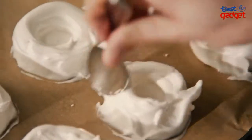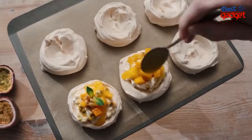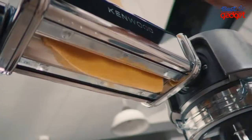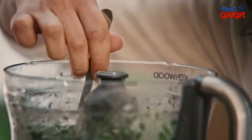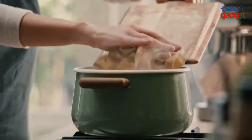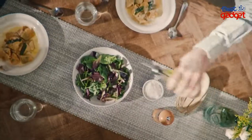When you enjoy all the details, and there's nowhere you'd rather be. Control at your fingertips, brilliant design, impressive results. When you have the perfect accessory for every task and every delicious detail counts. Let's make your passion happen. Taste amazing every day.